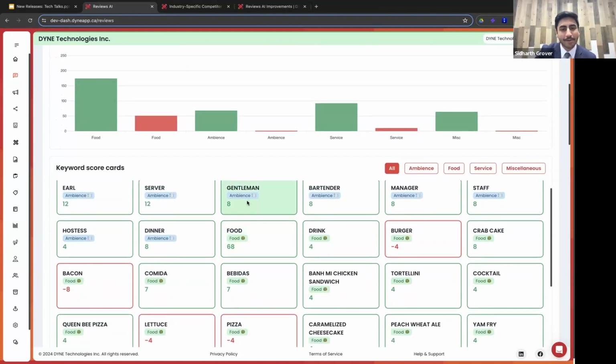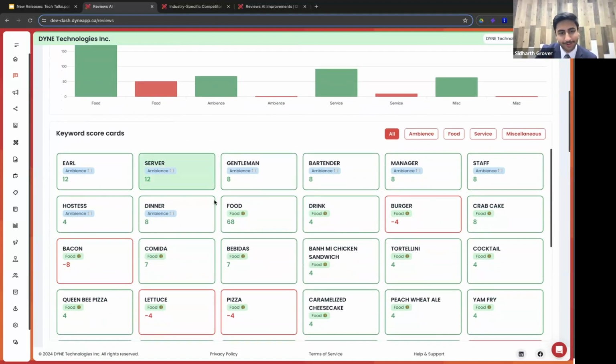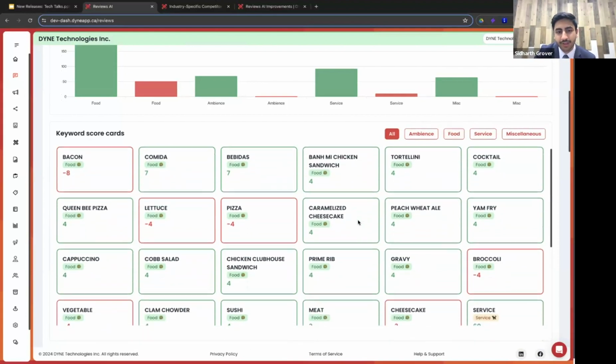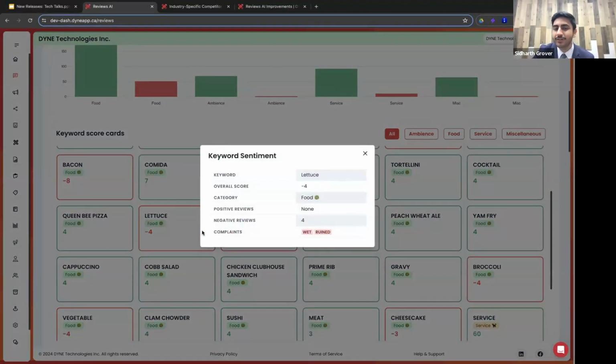Awesome. Yeah, and we're talking about keywords. This gives us a perfect way to get right into it. You can see all of these keywords which are filtered on the basis of ambience, food, service, and miscellaneous. What's so great about this is that you can click on these and you can see the exact words that were mentioned as an adjective or in relation to those words.